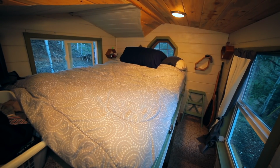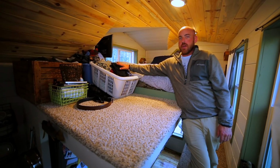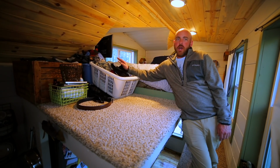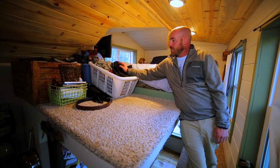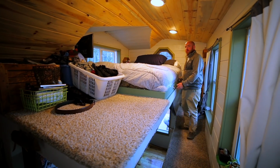One great feature of tiny houses is how much you can customize them. So right now I have my clean clothes. I haven't put them away yet, so they're in my baskets. I just got done getting my laundry done. So when I'm ready to put them away, they go underneath my bed.